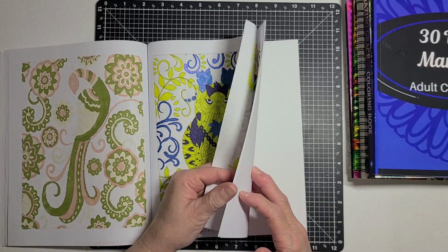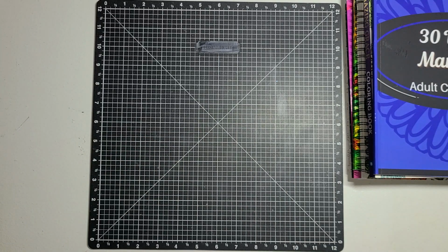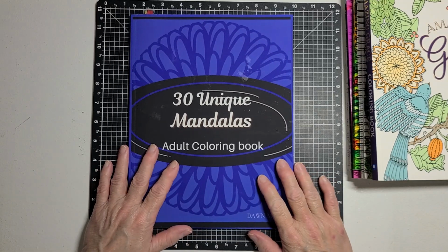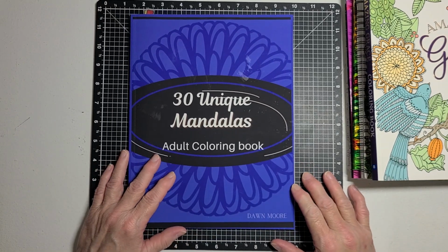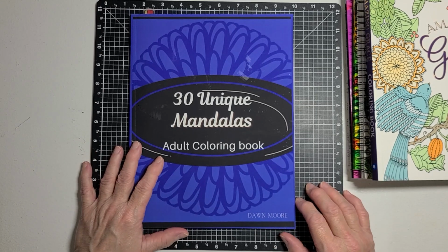Okay, I think I've completed a book. Did I? Seems like I remember, or was that last month? That might have been last month. This here is a new book to me and a new challenge that I'm doing my best to participate in.